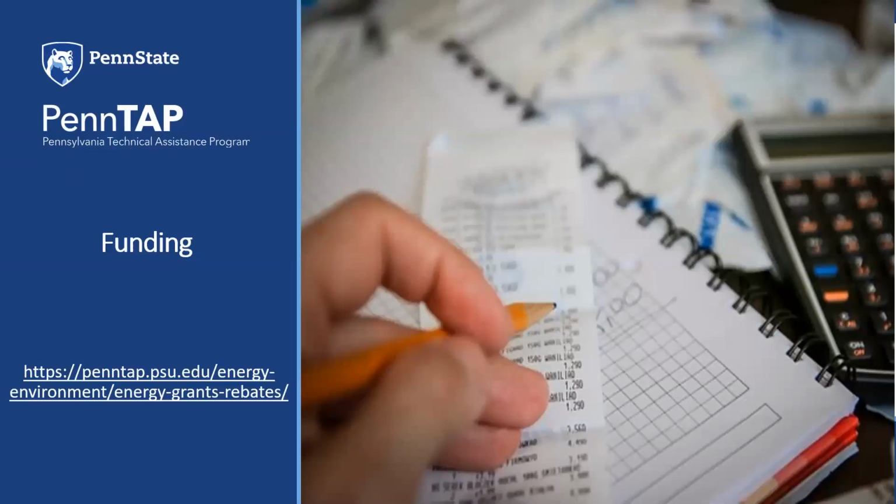As I've said briefly here and there throughout our webinar, there are grants and funding available to help you offset the costs of several of the projects we have discussed today. Detailed information about each of these programs can be found on our website under the Energy and Environment tab. In addition, PennTAP hosts a webinar dedicated solely to funding resources every year in July.